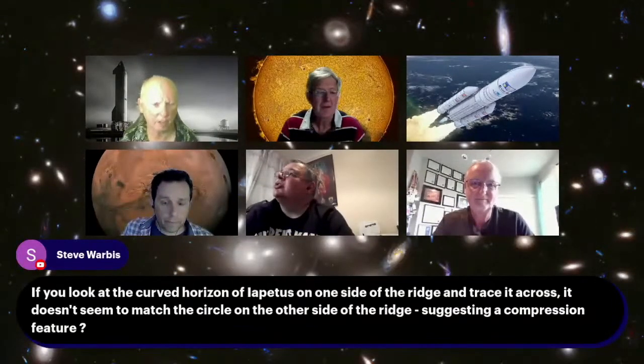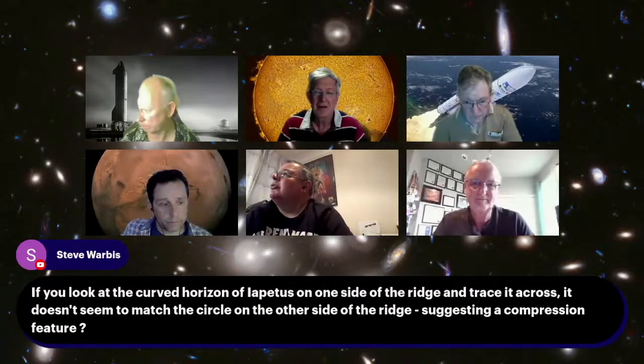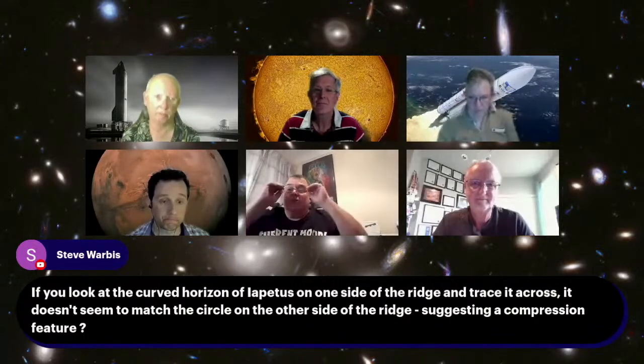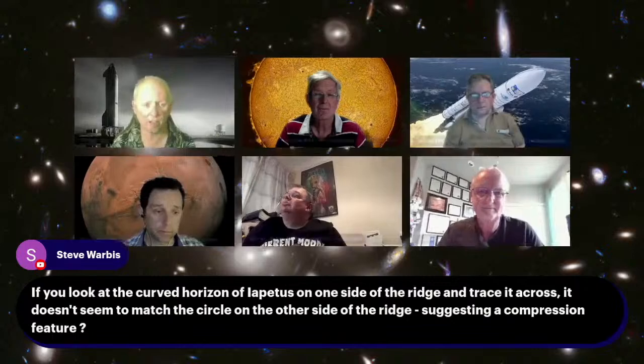Thanks. With regards to Iapetus, you were wondering about the difference in one side being brighter and the other side darker. Isn't that related to the trailing side and the leading side, where the leading side picks up all the dust and everything as it orbits around Saturn? I believe that's correct, Bernard. Steve's just popped in the chat, probably with a theory about that. If you look at the curved horizon of Iapetus on one side of the ridge and trace it across, it doesn't seem to match the circle on the other side of the ridge, suggesting a compression feature. Maybe. Interesting. So you've two things pushing together. If it is a case of the leading side and the trailing side, is Iapetus tidally locked?